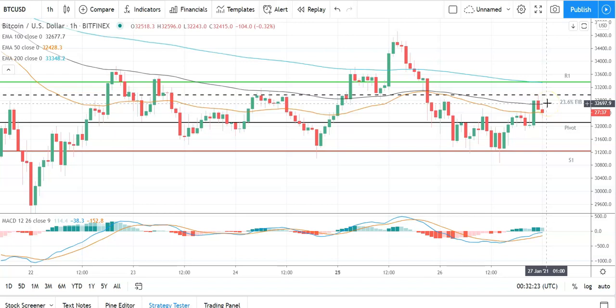So barring an extended crypto rally on the day, expect that first major resistance level and resistance at 33,500 to cap any upside. In the event of an extended rally, could see Bitcoin test resistance at 35,000 before any pullback. The second major resistance level sits at 34,223.